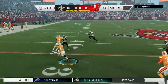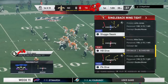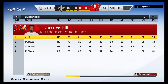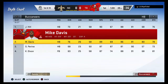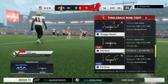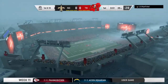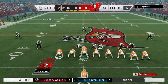First carry from Mike Davis, the former Seahawk. And he gets this one just shy of the 40, down at the 39. 14 yards. There on a Buccaneer first down. Buccaneers first down. 1st and 10 at the 39-yard line. So from the 39 now, they'll come up on a 1st and 10. Let's go. Let's get this ball back for the offense.